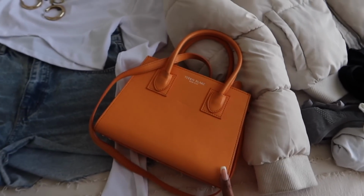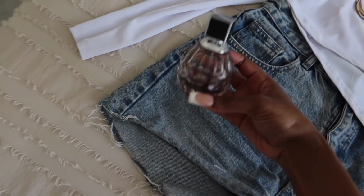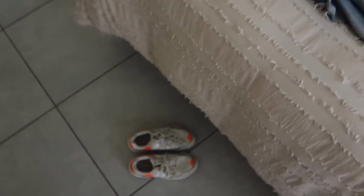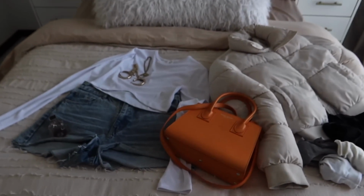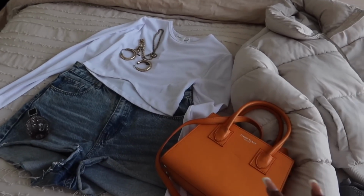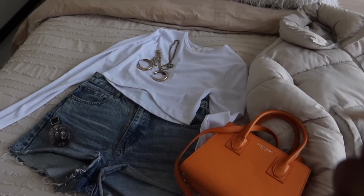And then I'm going to carry this bag. Oh my gosh, it's been a minute. And then this is the fragrance that I'm going to wear, the Jimmy Choo original. And for shoes, I'm going to wear these Adidas tackies. That's basically what I'm going to wear. I'm going to get dressed, and then I'm going to make myself a cocktail while I do my makeup. And then I'm going to do my hair, and then I'm going to be out.